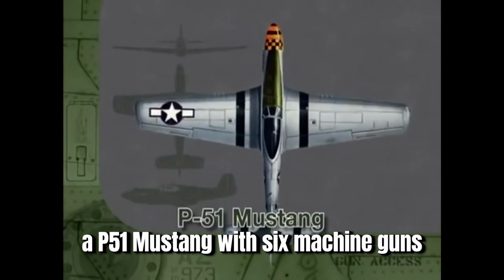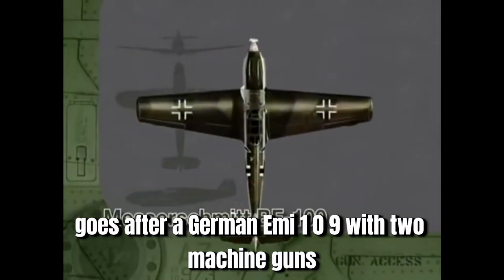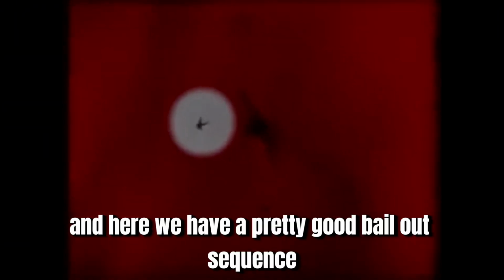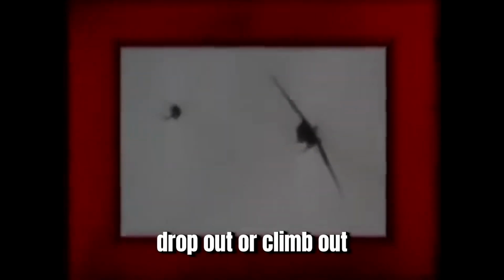In this next series of clips, a P-51 Mustang with 6 machine guns goes after a German Me-109 with 2 machine guns. When the plane is riddled by gunfire, the German pilot punches out. And here we have a pretty good bailout sequence. It's kind of a classic bailout in the sense that the aircraft is inverting. The pilot simply uses gravity to egress from the aircraft.